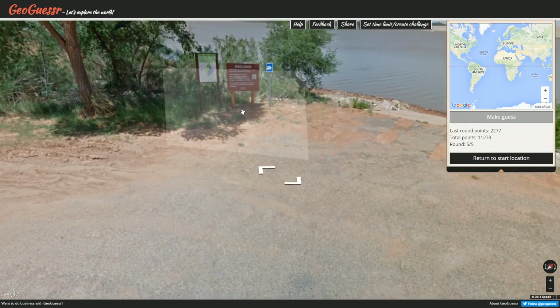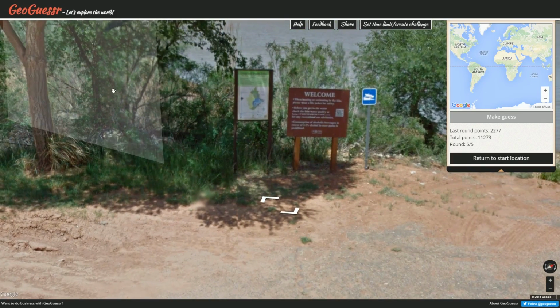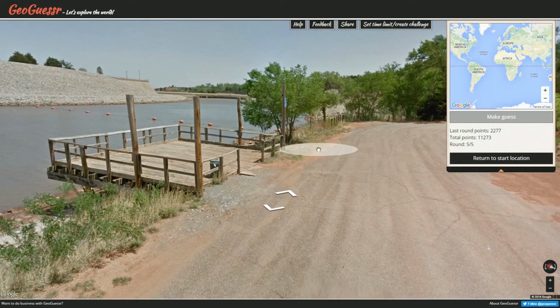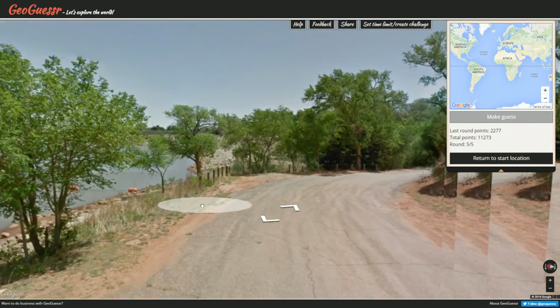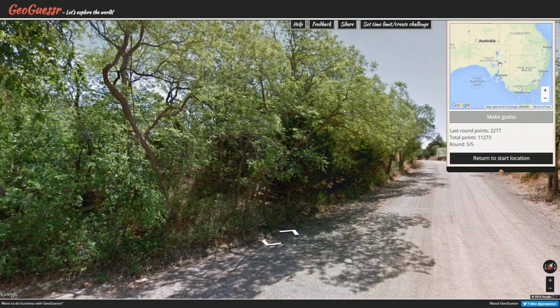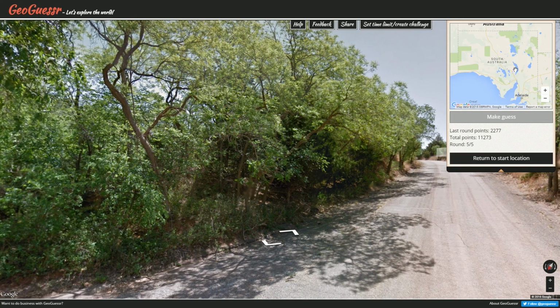What Brazilian lake can we find? Welcome to a lake that is in Australia. Welcome to an Australian lake. The Great Lake. Over here. This one. No, probably not that one. What about this one? Lake Torrens.